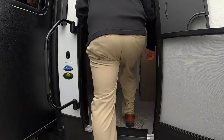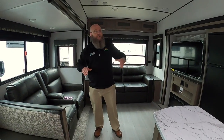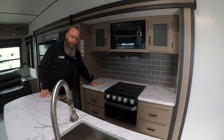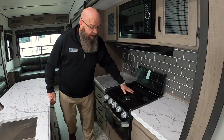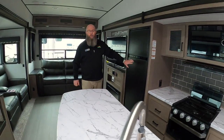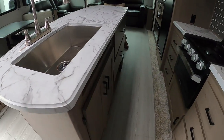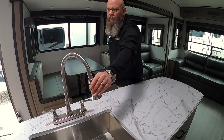Inside the unit, this unit has a great space as far as living area. This has got opposing slides. On this side, you have your galley, so you have plenty of food prep area on both sides, plus your three burner stove and your oven, your microwave and range hood, nice cabinet space up overhead. You've got your double door Norcold refrigerator, this big, huge island, all kinds of space in there, a single stainless steel sink, does have a built-in sprayer on the faucet.